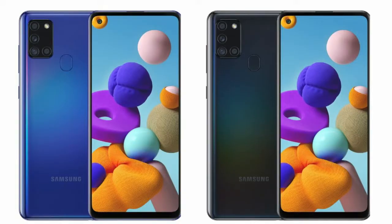So friends, the Samsung Galaxy A21s comes with a 5000 mAh battery and a quad camera. The Samsung Galaxy A21s sports a hole punch display design on the front. So we will see some of this smartphone's highlights.